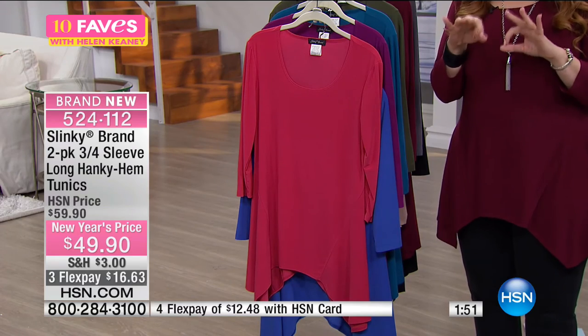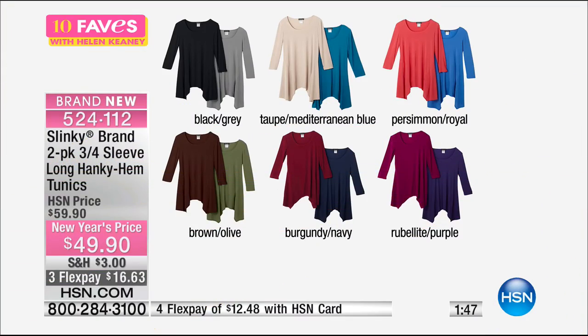$16.63, and we have all the colors. And we could do a little chart with all the colors, too, if you want to take a look at that. I have black and gray, taupe, Mediterranean blue, persimmon royal. That's a little bit lighter, a little more springy. Olive and brown. This is what I'm wearing. Burgundy, and then it comes with a navy, and then, oh, that's what it's called, rubellette and purple.